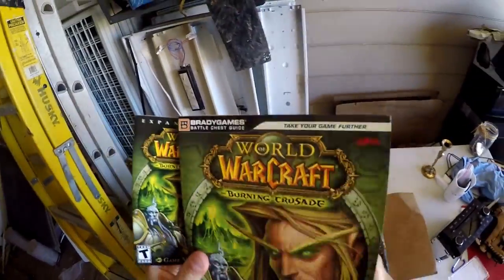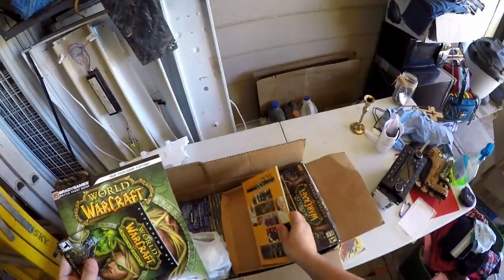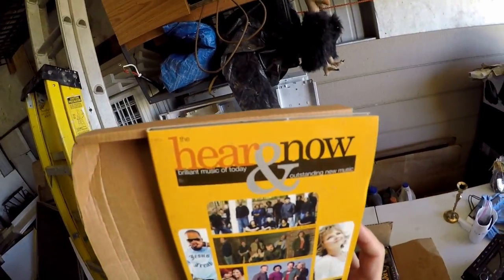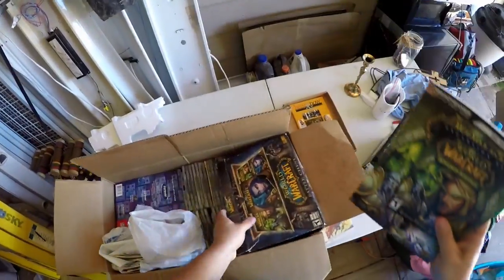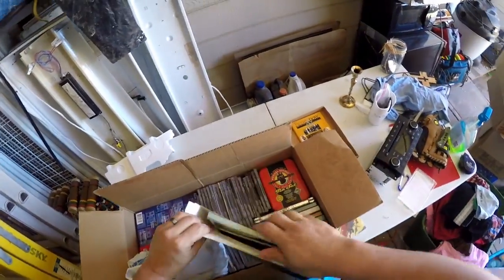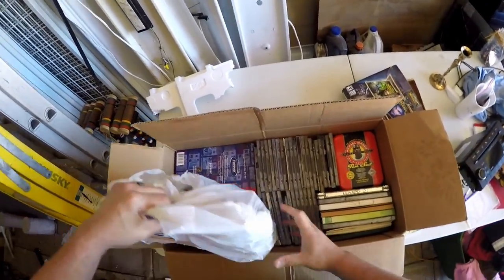It's the book, which those might be worth something, and then some kind of something else. I don't even know. Some kind of book. So we'll hold on to these, look these up, and the box maybe. But there's no disc in there, so. Then all this stuff here.